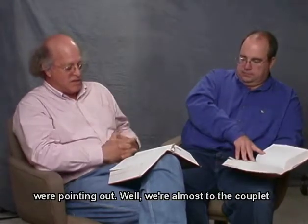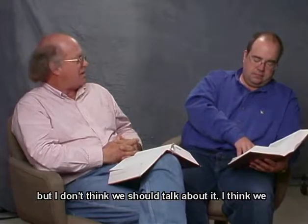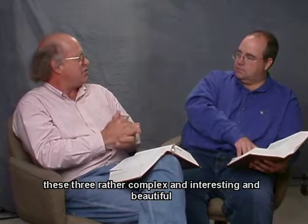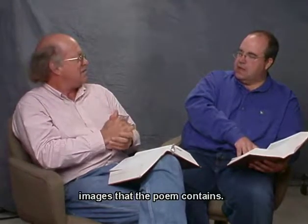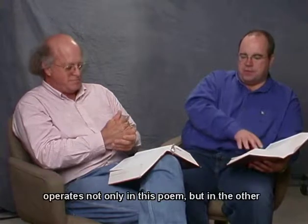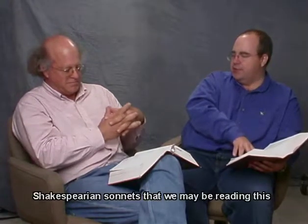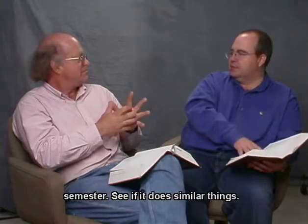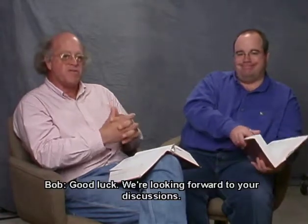Well, we're almost to the couplet, but I don't think we should talk about it. I think we should see how our students connect the couplet to these three rather complex and interesting and beautiful images that the poem contains. Yes. And think about how the couplet operates not only in this poem, but in the other Shakespearean sonnets that we may be reading this semester, and see if it does similar things. Good luck. We're looking forward to your discussion.